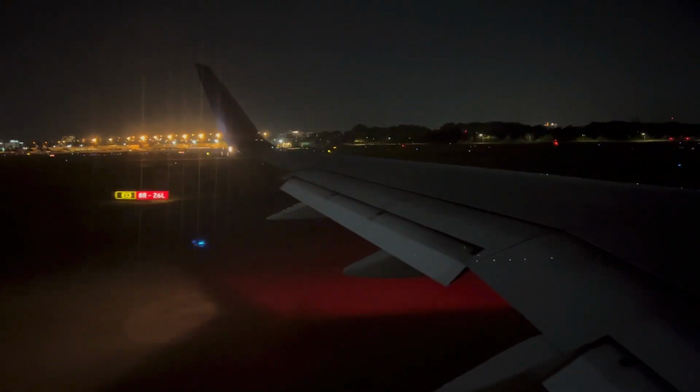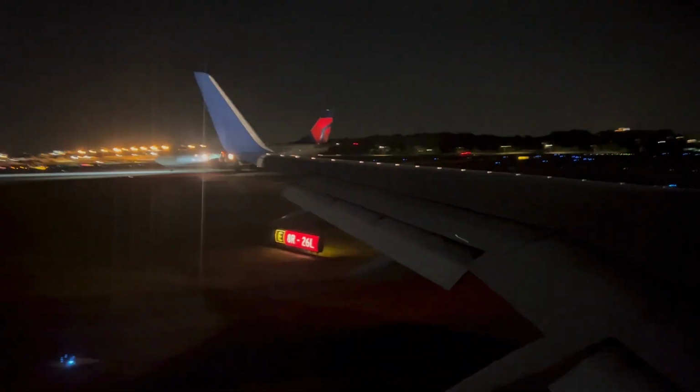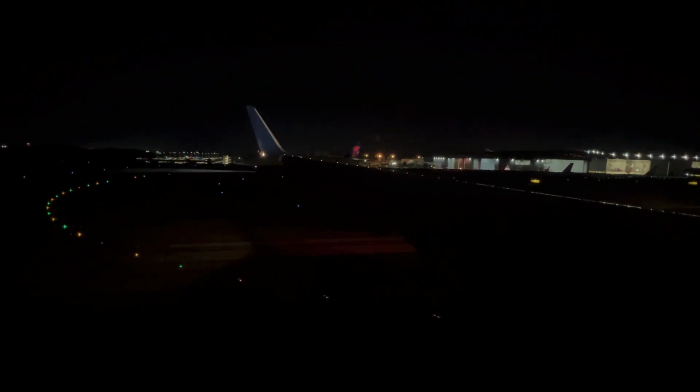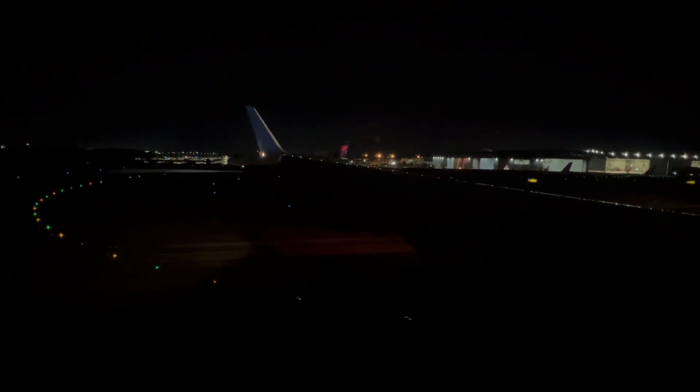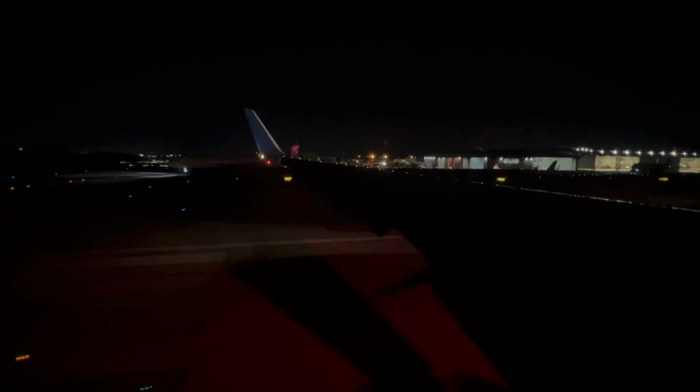We complete the taxi under the control of Atlanta Ground Control, and we're handed off to the local tower controller for clearance for takeoff on the 9,999-foot-long runway. Let's head on over to Orlando International. We're picking up speed as our two Pratt & Whitney 2043 engines work hard to help us become airborne. I'll let you listen in to some 757 power from behind the engines.